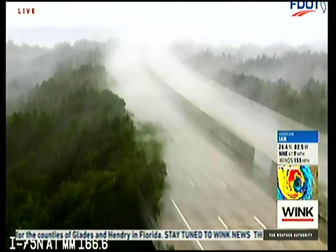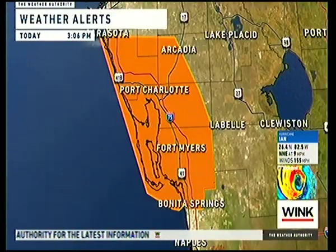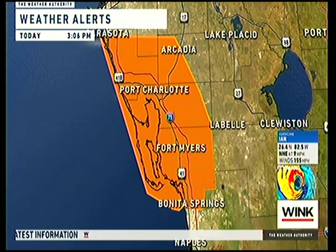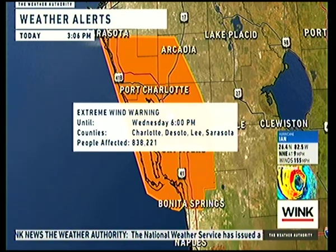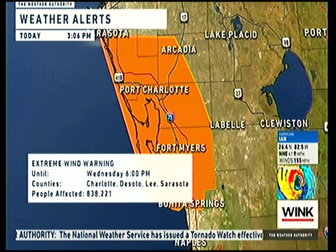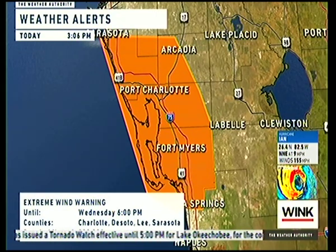Well said, Lois. So here is the coverage of the extreme wind warning. I have it up in Weather 2. Let me show this real quick and then we'll go back to the shot. So everybody in this orange shading, extreme wind warning, where literally the winds are so strong that it is tornado-like and it could be life-threatening. So extreme wind warning in effect for almost 1 million people until 6 o'clock. This is the time that we talked about to treat it like a tornado.